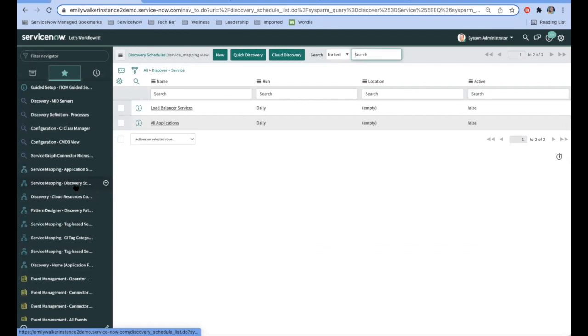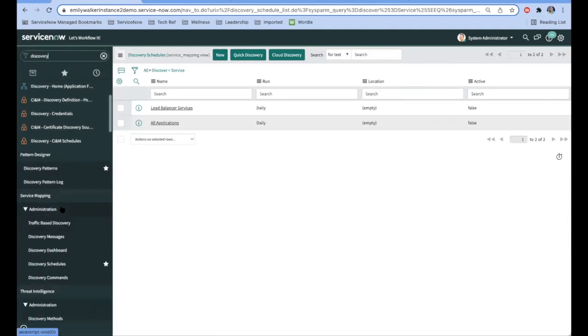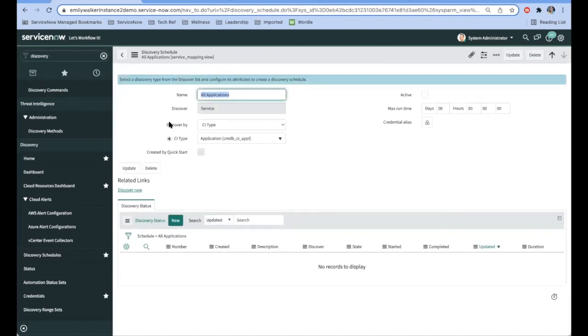A great way to do this is by going into service mapping and discovery schedules. And it's very important, you can go into discovery schedules both under service mapping and under discovery. So you want to make sure that you're in the service mapping section. Out of the box by default, there are two pre-configured schedules that run top-down discovery. Today we're going to look at all applications. The all application schedule is basically going to run top-down discovery if I have it active, every day, or however you want to set this up. We could turn it on to set every day or however you see fit. And that's really the best way to keep these maps up to date.